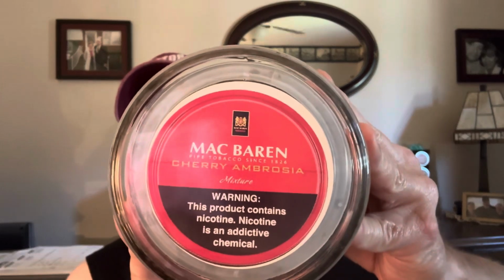This one here is Mac Baren's Cherry Ambrosia. I got it and kept it in a smoking pipes canister. I haven't gone through a lot of it yet because I've had some other blends that I smoke. This is a good cherry blend, guys, if you haven't tried the Ambrosia. Now, for me, it came across as a little more of a chemical type of taste, to my palate, more of the stuff that we don't like, more of the cough syrup type of taste, more chemical, as far as what I got out of it.